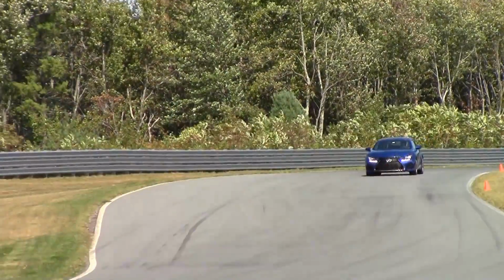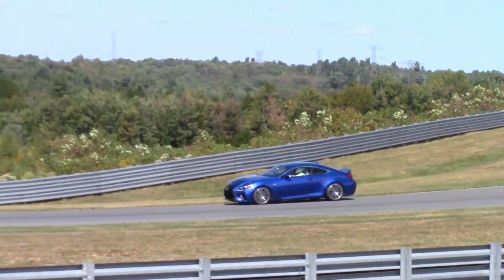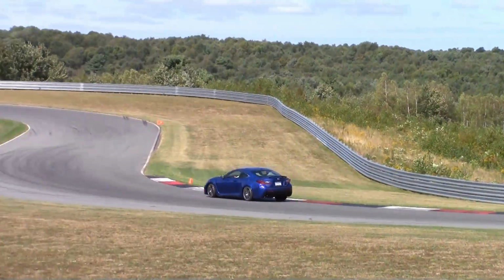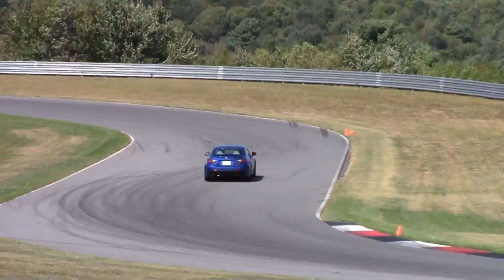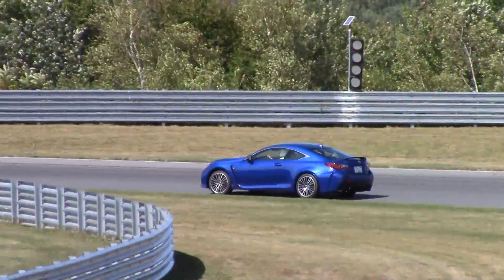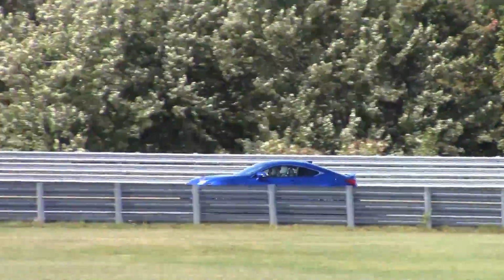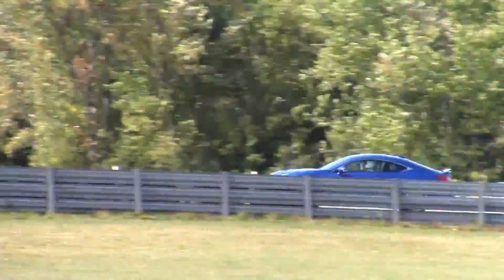Now, in the normal 6-cylinder RC, you're not going to be able to cancel the traction control. But in the F Sport version, you actually can. You have to hold it down for 10 seconds. And then basically, definitely make sure your insurance is up to date, because it's all on you. I don't recommend that anybody turns the traction control off unless you really know what you're doing. You can tap it and it'll turn off and it'll still save you. But if you hold it down for 10 seconds, well, it's all on you.